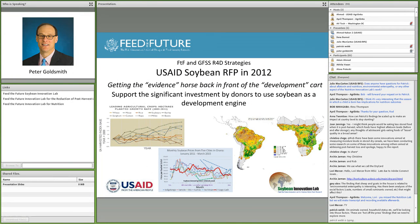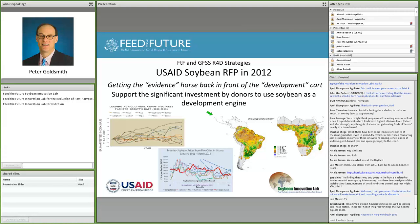SIL and soybean are an example. These are some slides showing just the tremendous demand for soy, the tremendous growth for soybean globally. The upper left graph shows that soybean has been the fastest growing crop for the last 20 years, about a third faster than the next crop, which is rape canola. So there's tremendous interest. The right-hand map shows a lot of soybean development in Latin America, and a lot of work has shown that there's great potential for soy in Africa as well.